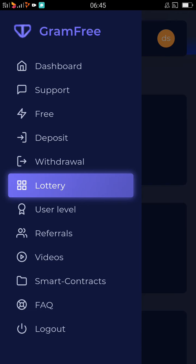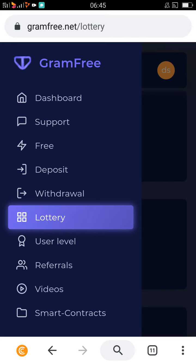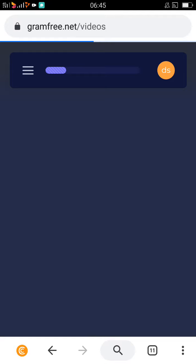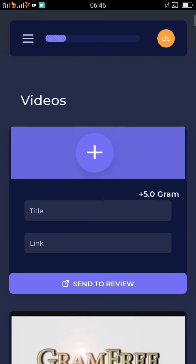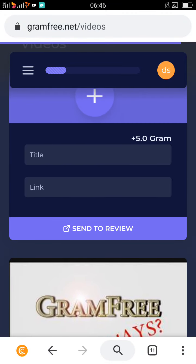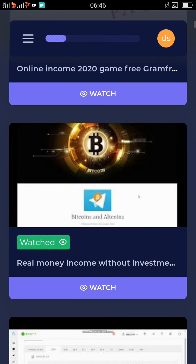There's also the rolls and deposit. You can deposit money, and you can withdraw here. There is an option called videos. You can see videos, and for 1 video they are offering 0.1 gram. All the videos I have watched here. You can also send a video to them. They are offering 5 grams for a video. Create a new video and send it to them.